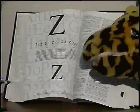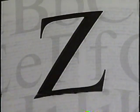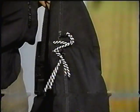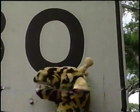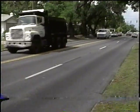Lots of words begin with the last letter in the alphabet, the letter Z. Let's see. Zipper starts with Z. Zip, zip, zipper. Our friend Miss Carolyn is zany. Zany starts with Z. Numbers start with Z too, like zillions and zero. Zeros are important numbers. You can find zeros everywhere. Zigzag is a direction. These cars zig and zag across the street. Z for zig and zag.